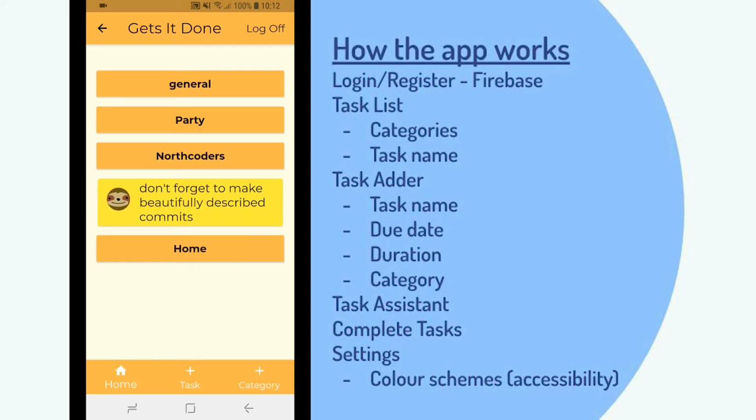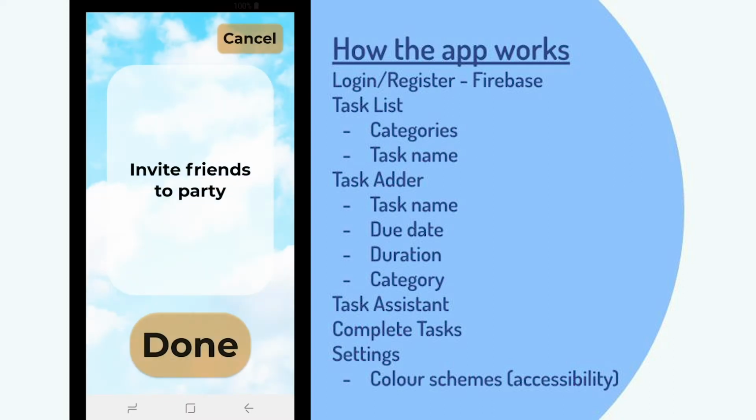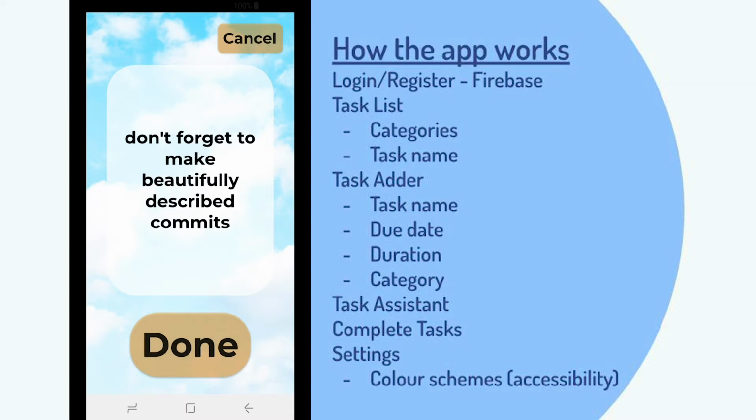So we're going to delete the graduate Northcoders one, or mark it as complete rather, and then we're going to start a few tasks. Now, what this part of the app does is it uses an algorithm that will essentially select a maximum of 3 tasks for you to do based off the due date, how urgent they are, how long they're going to take, so that it doesn't give you an overwhelming amount of tasks. And then you click done, and it will mark that task as completed.